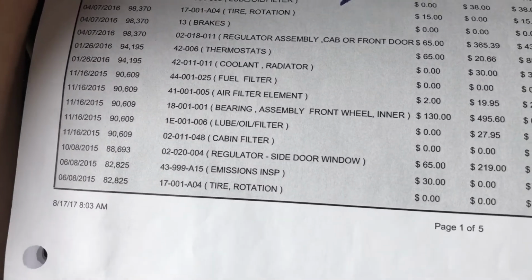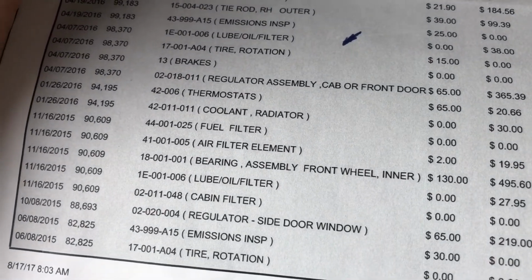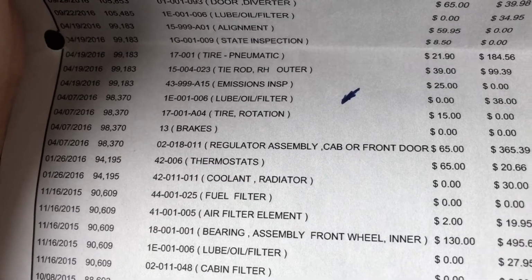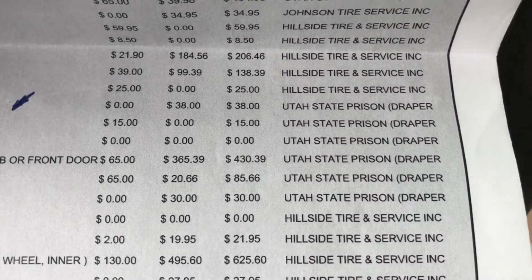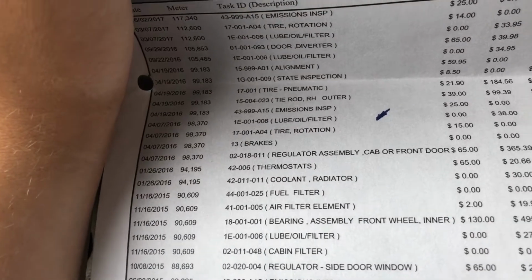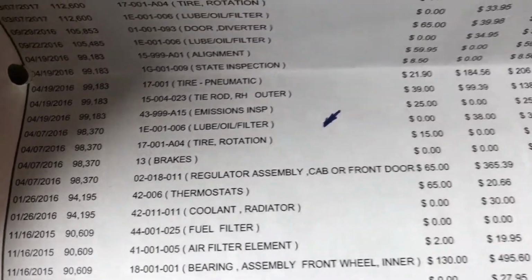Tire rotations, cabin or regulator, side window. That's what I was talking about there. Had a new cabin filter, air filter, fuel filter. That's interesting. Coolant radiator. Wonder if that means that, and by the way, Utah State Prison. I don't know if that means that it's had a radiator flush or if that just means new fluid. Not sure. Brakes have been done.